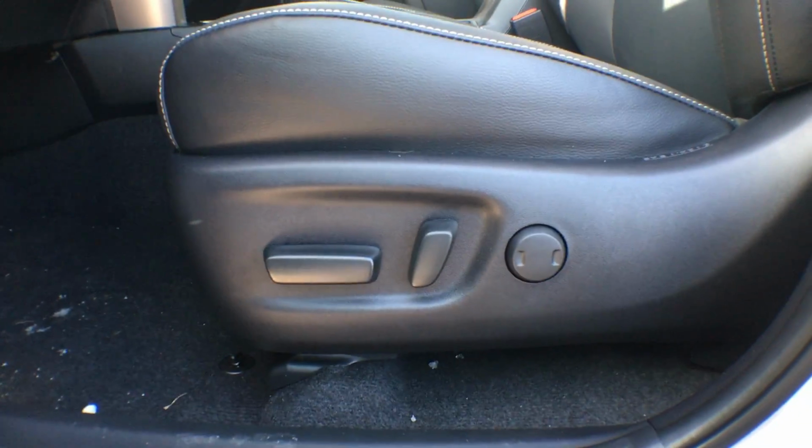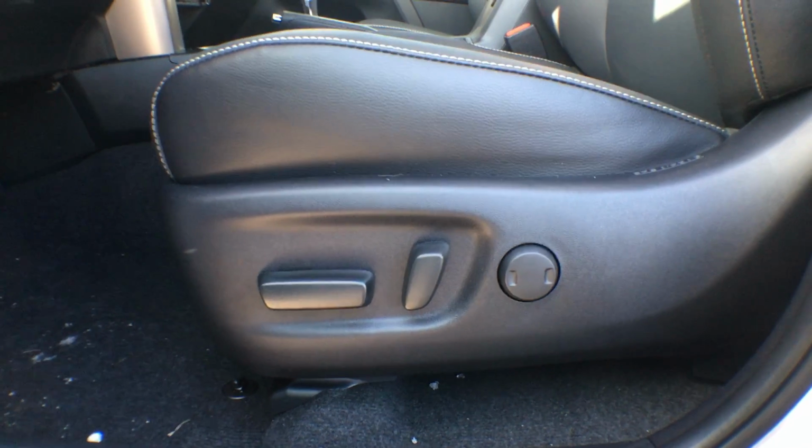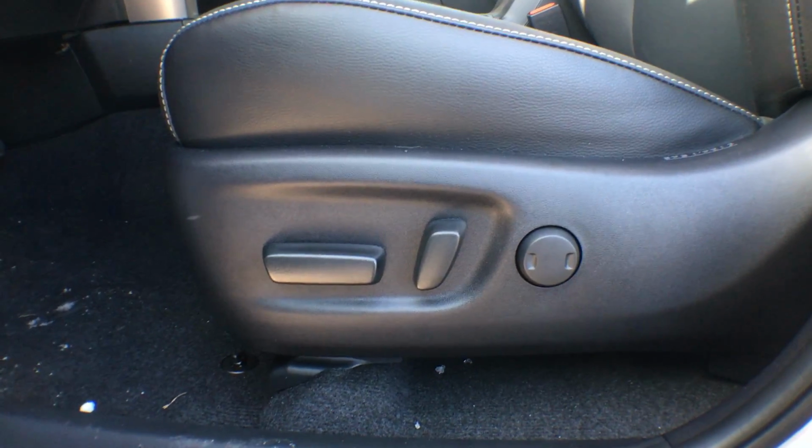Now, before I bring you completely inside, I'd also like to point out that it is an 8-way power adjustable driver seat with lumbar support. Not only do I think this is a great convenience feature, I feel as though it's a great safety feature as well, especially when you want to adjust your seat when you're already on the road. Let's bring you completely inside here, get rid of this wind noise.